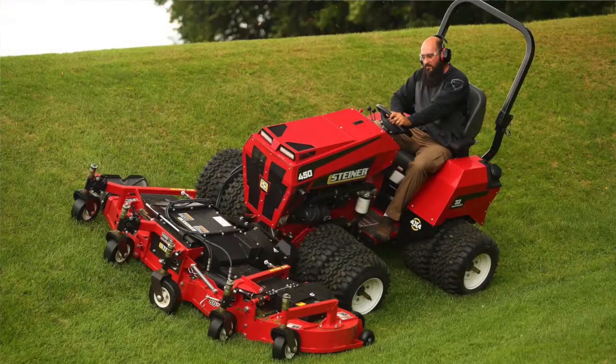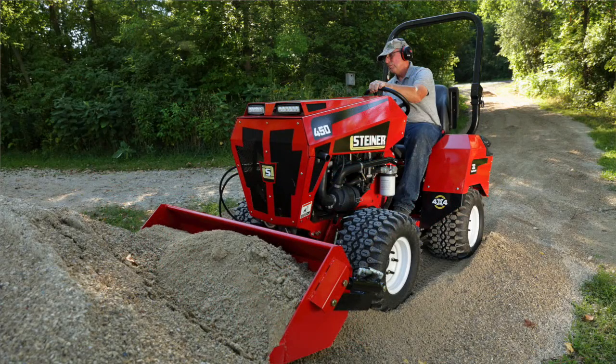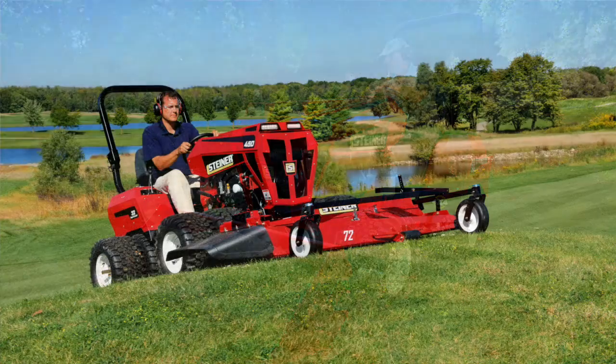What needs are you trying to meet with this model? Well, the Steiner 450 tractor is just such a versatile machine. It can do so many things for the superintendent because it can do things such as slope mowing, a lot of utility jobs, not to mention four-season capabilities for some of the clubs and other utilities where they have some snow and things that they have to take care of in the off-season.